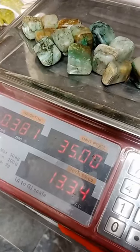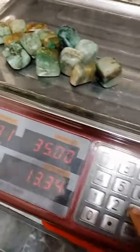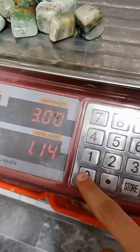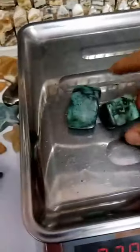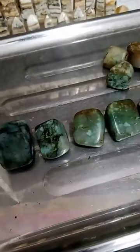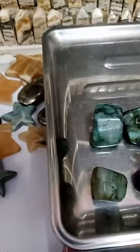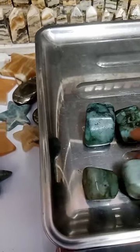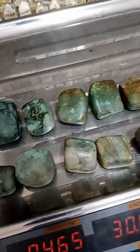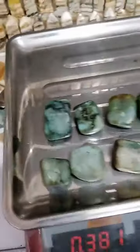Can I choose them please at 30 per kilo? Okay, no problem. I can change the price for you, okay? $30 per kg for you, okay? So no problem. Yeah, why not? You can choose. No problem, okay? Please choose them and let me know.